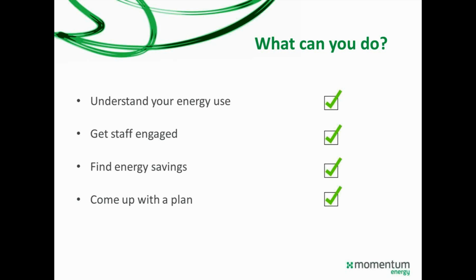So how can you do this? Well, the first thing you've got to do is really understand how much energy your business is using and what areas of your business are using what amounts. Second thing is to get your staff engaged. Let them know that you're keen to improve energy efficiency of the business and really encourage them to look around in their day-to-day work and find areas to make some savings. Once you've got the staff engaged, you can then identify energy savings and come up with what we call an energy management plan, and that's a plan for how you're going to make the savings in your business.